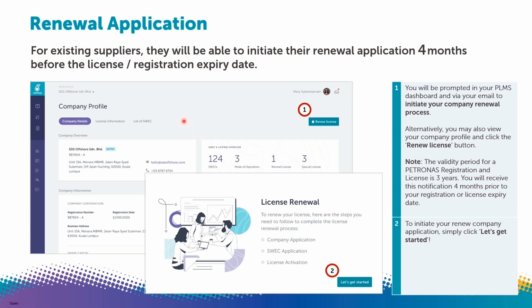As most of you are existing Petronas suppliers, 4 months before your license registration expiry date, you will receive an email notification reminding you to renew your license or registration. The first step here is you will need to click on the company profile. On the left here, you can find the button, I believe this is the company profile button. Once you get into your company profile, there's a button for you to renew your license. To start your renewal, just click on renew license.